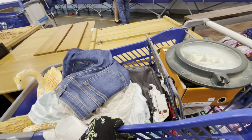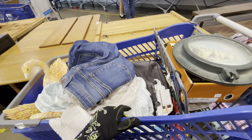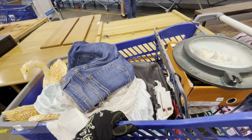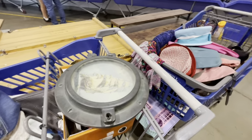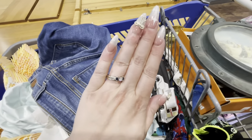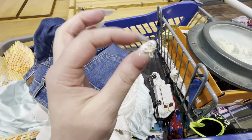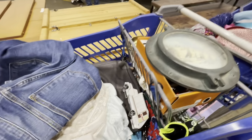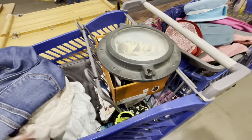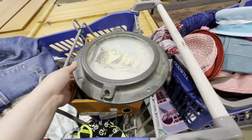Anyways, let's go through cart number two for the day and see what we found in this go. Let me take my glove off because my hand is sweaty. Also, these nails are really pretty and everything, but these little bows catch on everything and it's annoying me. First world problems. Anyway, let's start.